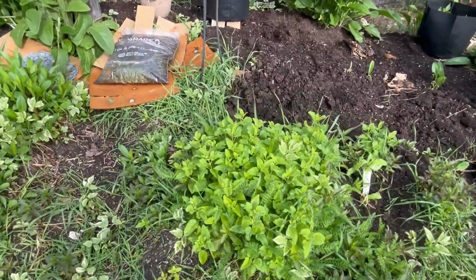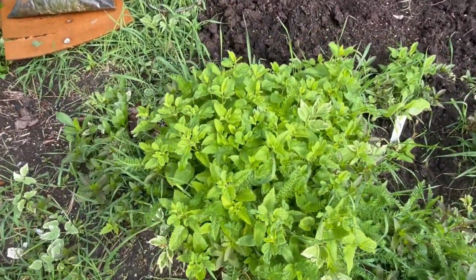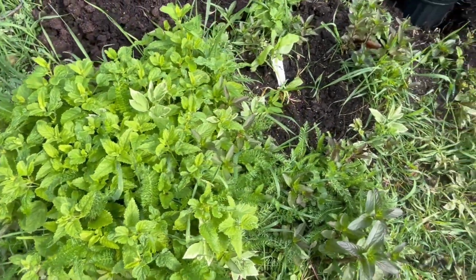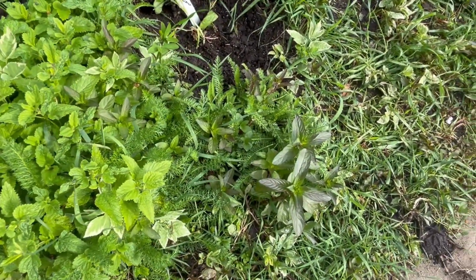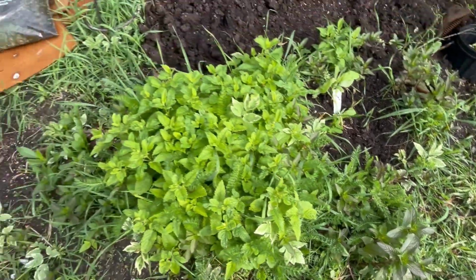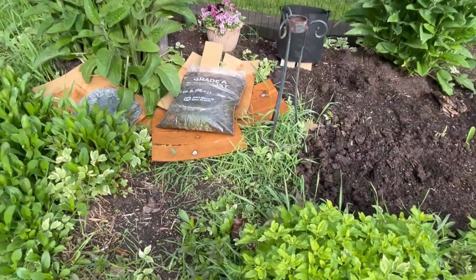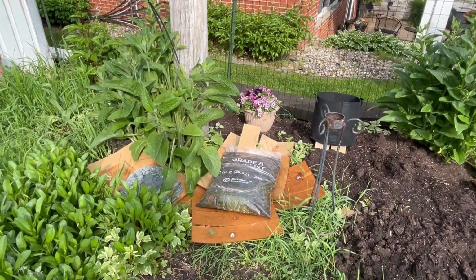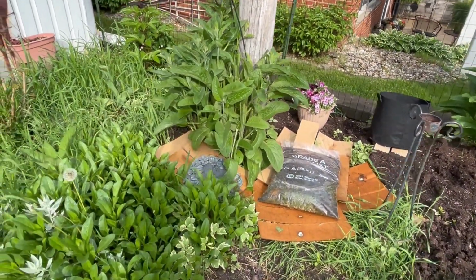Lemon balm intermixed with a bunch of other weeds and that, yarrow. And then of course the mint. Once you have mint, you always have mint. But that's what we're doing. We're laying down cardboard and putting compost on top of it.